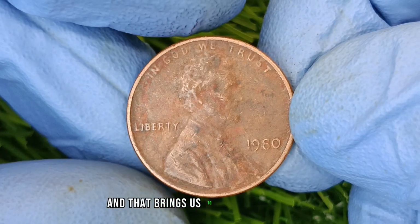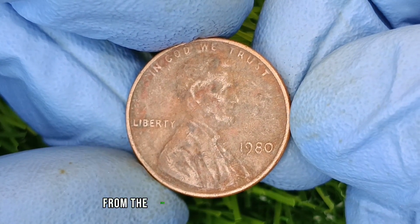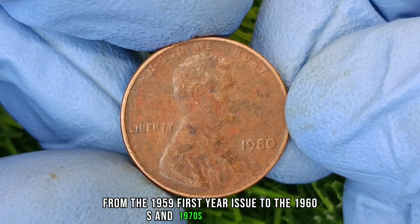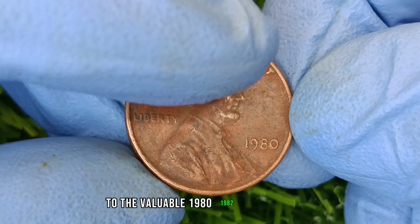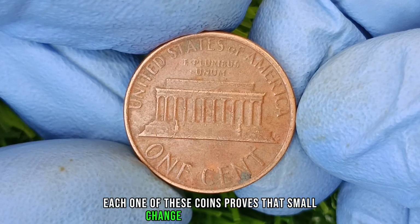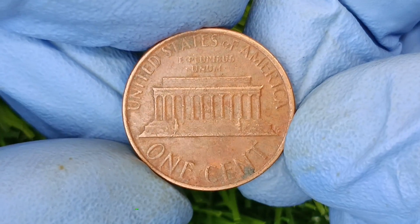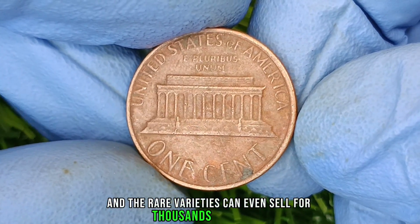And that brings us to the end of today's deep look at Lincoln Memorial Pennies. From the 1959 first-year issue, to the 1960s and 1970s copper cents, to the valuable 1980, 1982, and even rare era pennies. Each one of these coins proves that small change can hold big value. These coins are not just worth 1 cent. Some of them are worth hundreds, and the rare varieties can even sell for thousands of dollars.